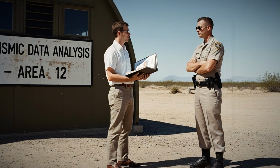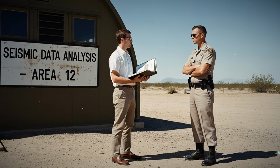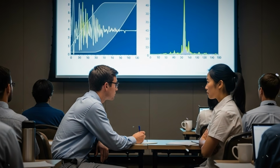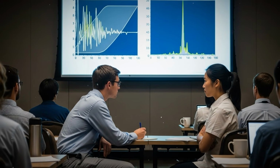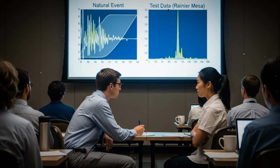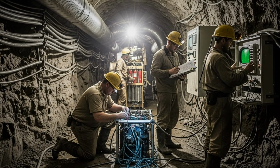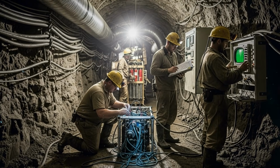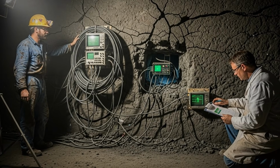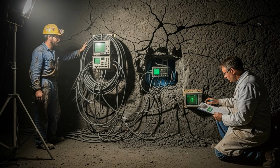Area 12's contribution to seismic verification science became increasingly important as nuclear agreements placed greater emphasis on monitoring below-ground events. International observers relied on comparative datasets generated at Rainier Mesa to refine algorithms capable of separating natural seismic activity from man-made explosions. Within the tunnels, new test series explored how different geological formations reacted to specialized explosive configurations intended for research purposes. These studies helped expand knowledge of how underground pressure waves behaved in complex rock environments, strengthening predictive confidence for future operations.